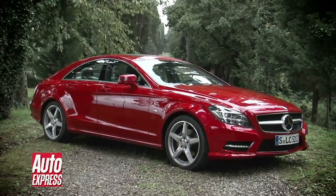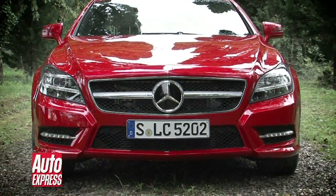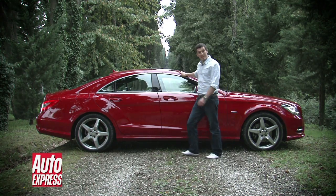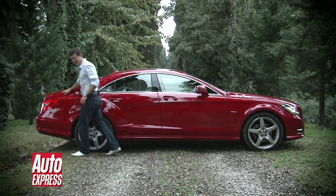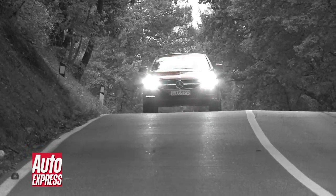The new Mercedes CLS. With its big muscles and bold grille, it's a far more masculine car than its feminine predecessor. You might be thinking this new shape isn't quite as sleek as the old one, but here's a surprise, because it's actually 10% more aerodynamic. Really? And that pretty much sums up the new CLS.